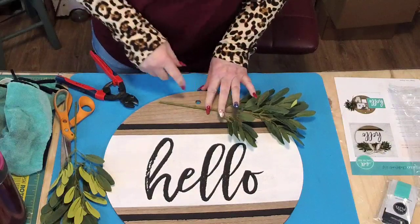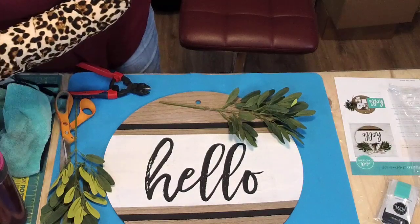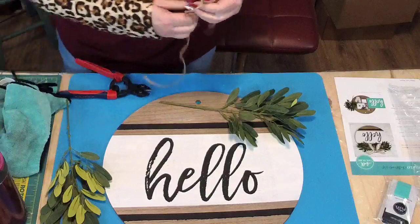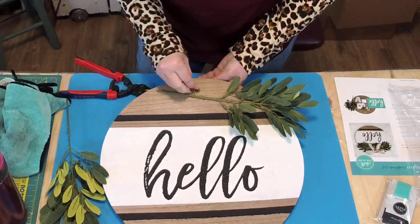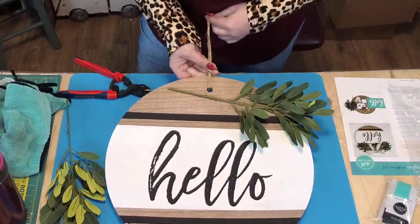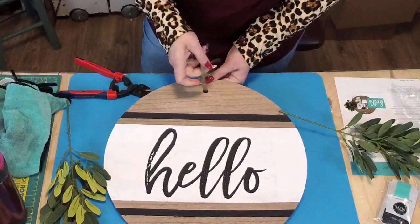And this is where our hanger is going to go. So let's go ahead and just throw a little hanger in there. You can use any kind of twine, any kind of wire. I'll just throw a jute one on because I've got some jute right here. So we'll just run this through there, and then loop that through again. Okay, so did you see how I did that? Let me do it again so you can see.